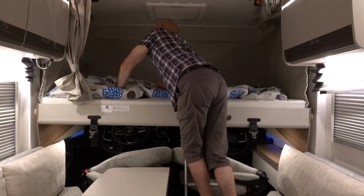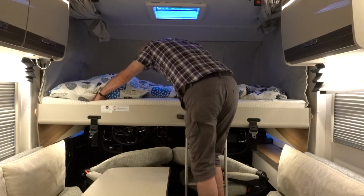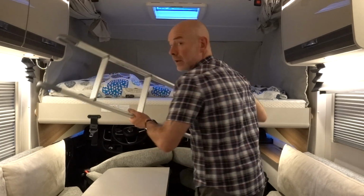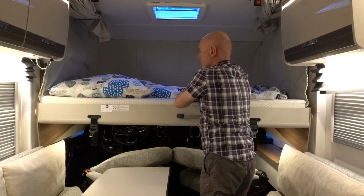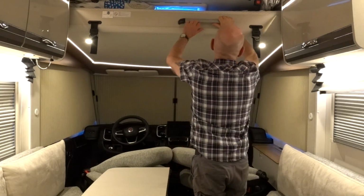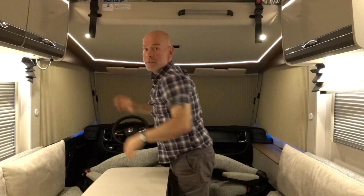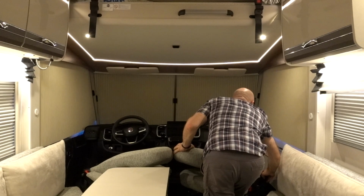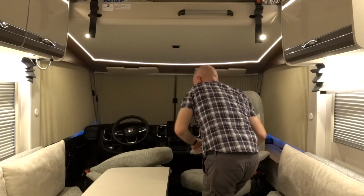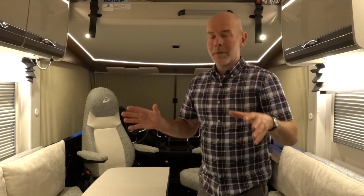So let's switch off the lights, open up the roof vent again, put the ladder back, and it's a simple case of just raising the bed and then attaching the safety clips. It is so simple. That is one of the greatest strengths of this motorhome, this front bed, and it's the same in all the integrated Trend motorhomes. So that's the front bed.